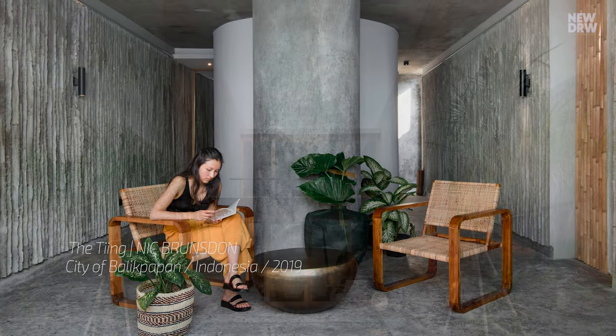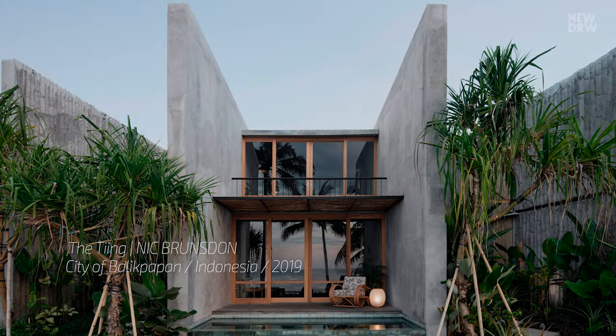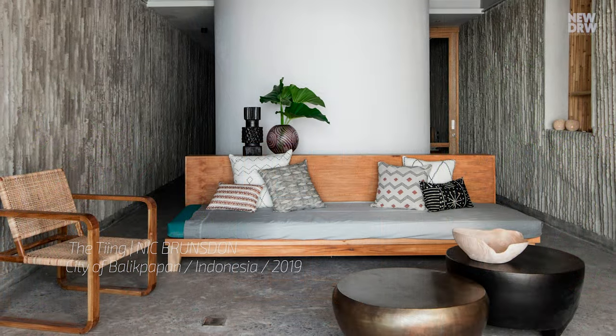Nestled amidst the lush Indonesian landscape, the Ting residence emerges as a distinct counterpoint to the surrounding greenery.